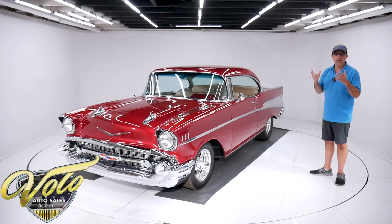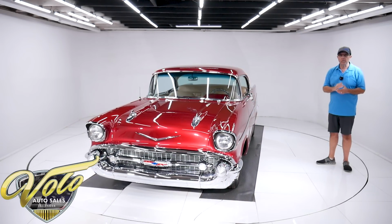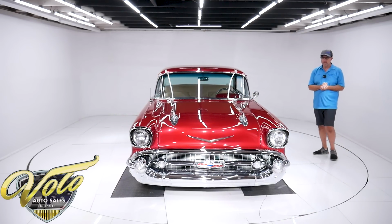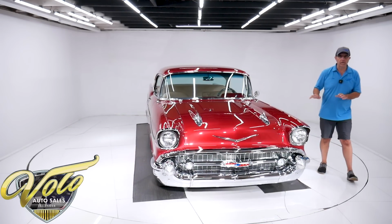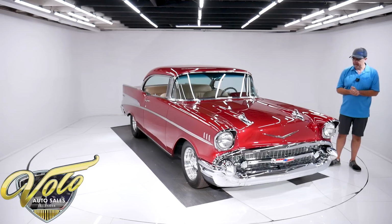Look up at the motor. It's nice and clean. Has a high torque starter. It's upgraded with a 700 R4 overdrive automatic transmission. So a lot of good components under there to make it a nice handling, riding, driving car.